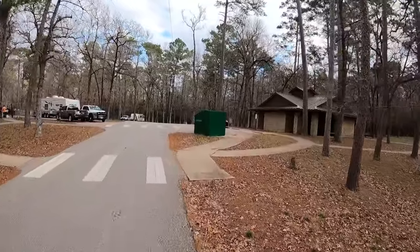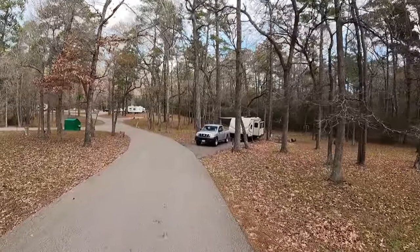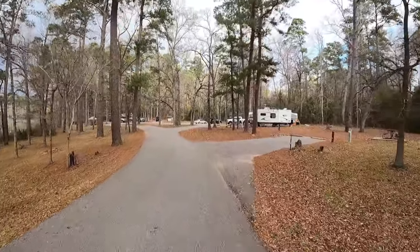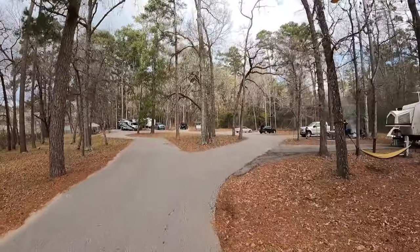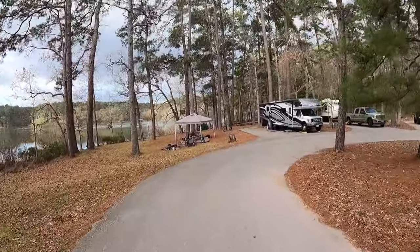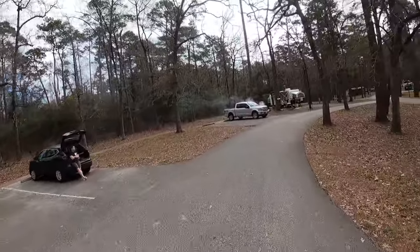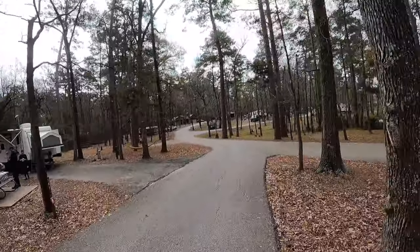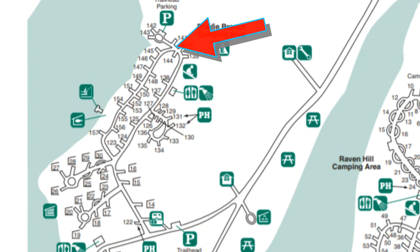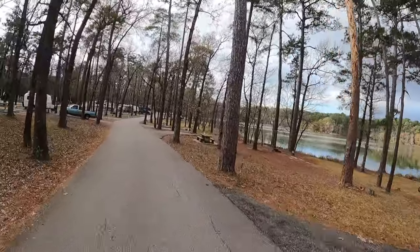Breaking the law. I think when I do come back, this is where I want to set up camp, right here where this Class C is. That is site number 143. These are good too though, but they're so steep. It'd be real tough to get level in an RV.